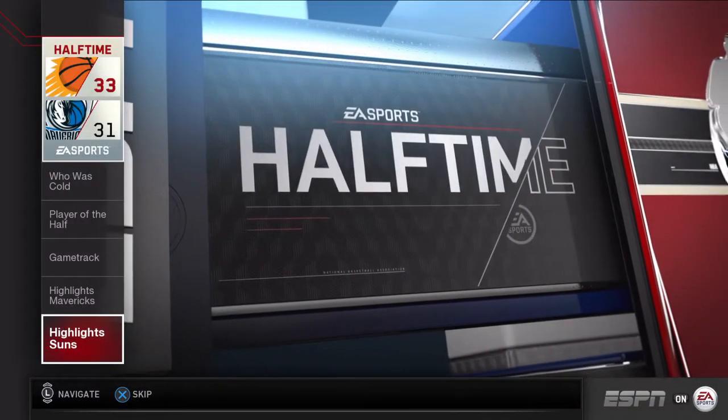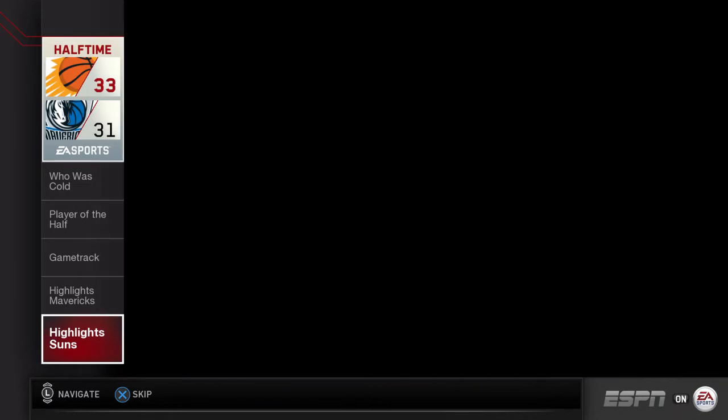The Suns are in a tight battle after two quarters. It was their playmaking, the way they gave each other scoring opportunities. That really impresses me. I love seeing unselfish basketball like that.